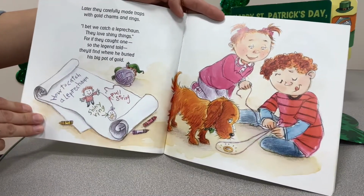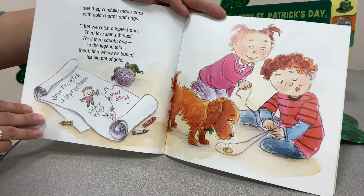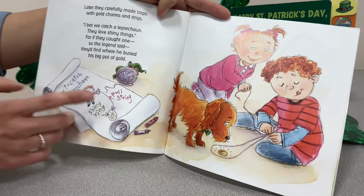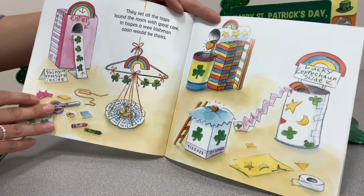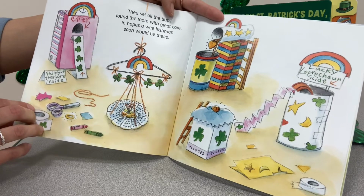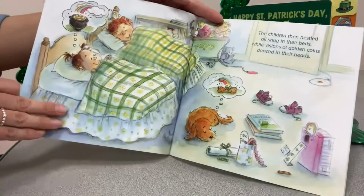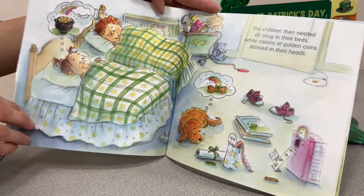Later, they carefully made traps with golden charms and rings. I bet we catch a leprechaun. They love shiny things. For if they caught one, so the legend told, they'd find where he buried his big pot of gold. Guys, do you think they see him right there? I don't know. They set all the traps round the room with great care in hopes a wee Irishman soon would be theirs. Look at all those traps. It says enter. Oh, there's some gold right there. They're trying to trap them. Here, there. The children then nestled all snug in their beds while visions of golden coins danced in their heads.